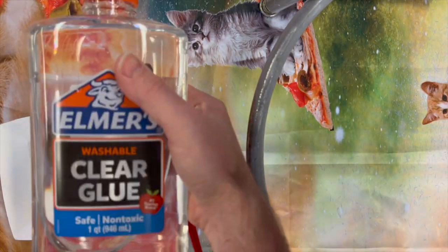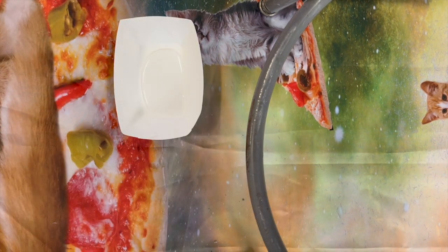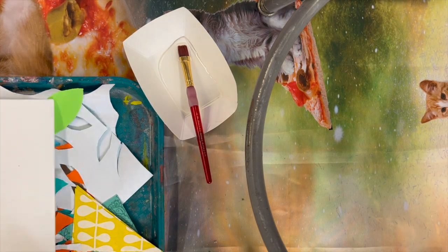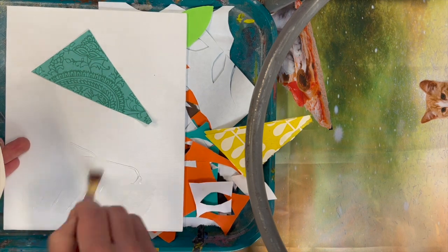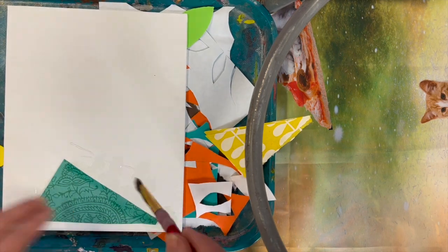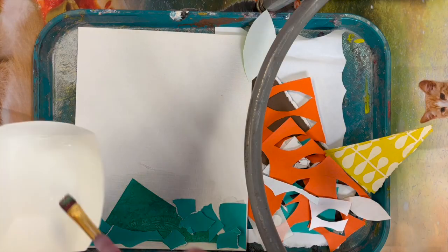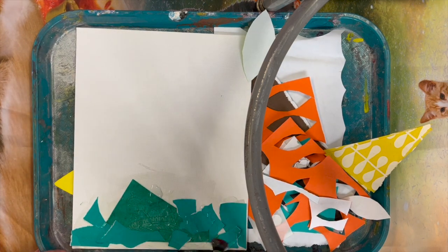To start off, I am filling up my little container with some of that transparent glue. I'm starting off with just a little bit. I'll probably need to refill it as I go along, but I think it's better to start with a little rather than have a lot of leftover glue. Okay, so I'm putting a pretty generous dollop of glue underneath my paper, and then I put the paper on top, and you can see that I'm even pouring more on top.